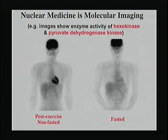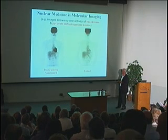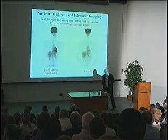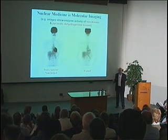So this is the same subject being investigated for cancer, did not have cancer, and you see here in the heart, post-exercise, non-fasted. Here he is fasted. So glucose was going into the heart because the heart wanted glucose after exercise, and it was available. Here he was at rest using lipids and not glucose.